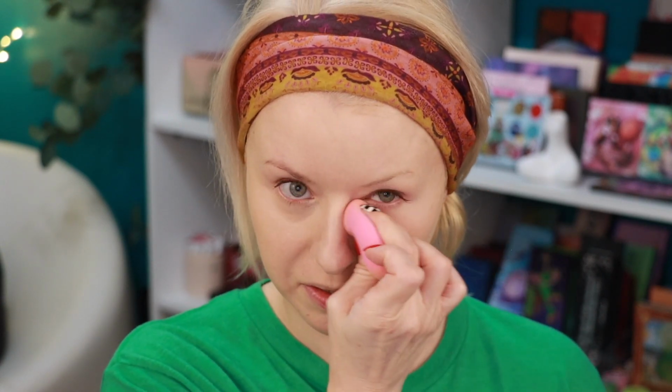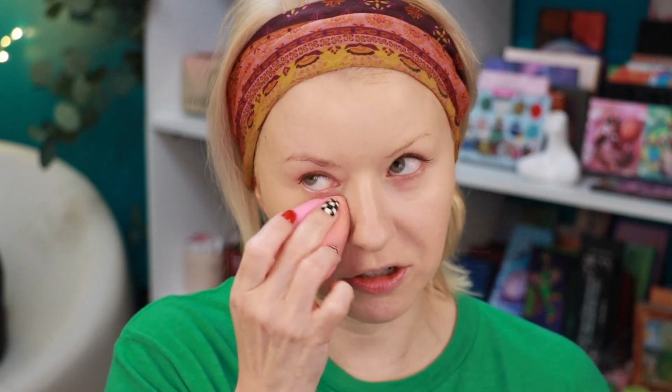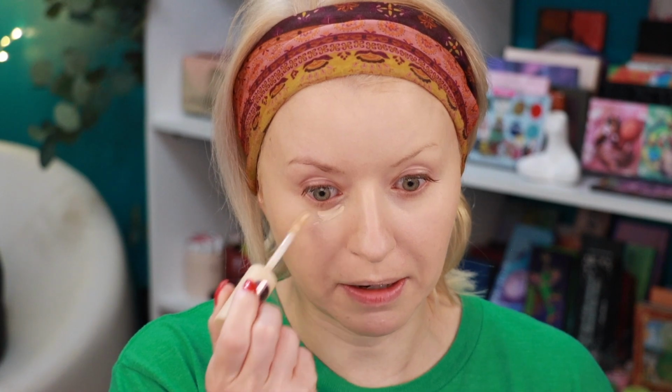I'll do this side with my damp sponge. The foundation that I'm wearing from NYX is also like a soft matte finish, the way this concealer is. I feel like it didn't cover the way I was expecting it to cover. Add a little bit more. I know it seemed like I added a lot, but I was gonna get more coverage.